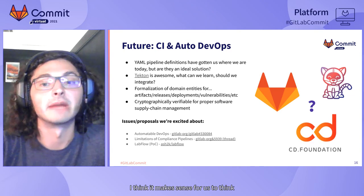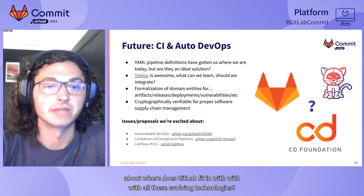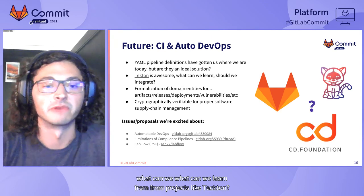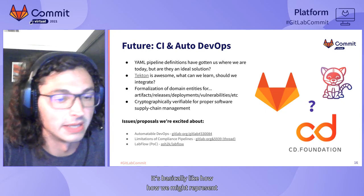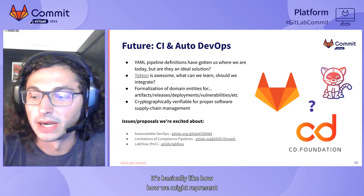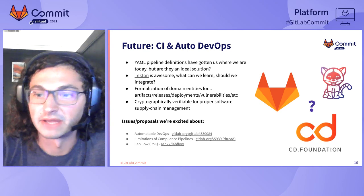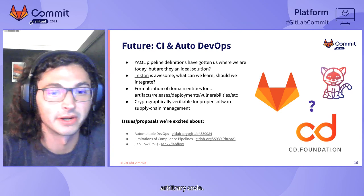I think it makes sense for us to think about where GitLab fits in with all these evolving technologies, and what can we learn from projects like Tekton? So again, lots of interesting proposals around the future of Auto DevOps, the future of compliance pipelines, and this one project that I wanted to call out. There's a proof of concept called LabFlow. It's basically like lessons learned from build tools like Bazel, and whether it might make sense for us to have a scripting engine built into runners to execute arbitrary code.